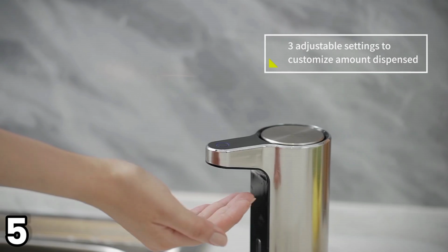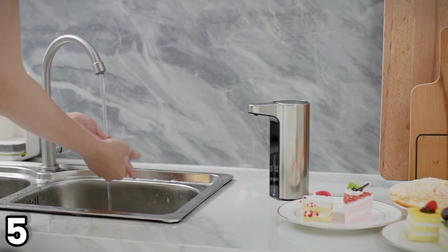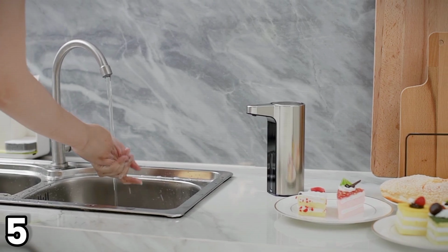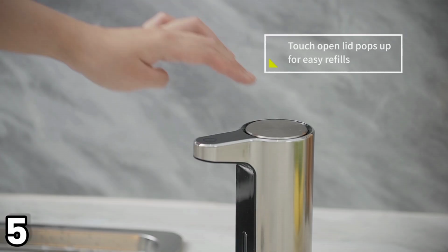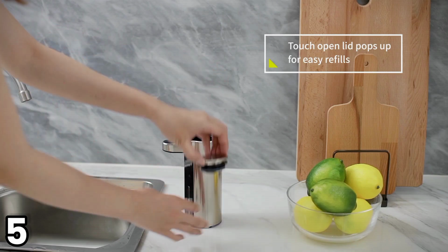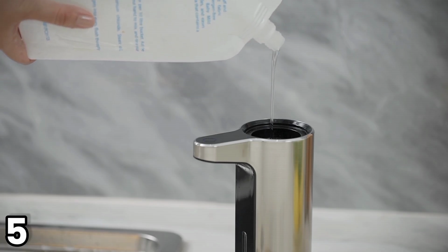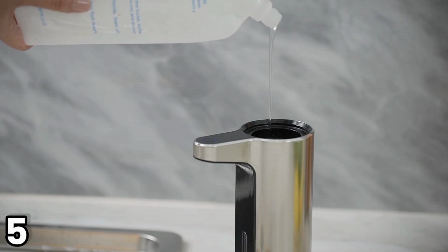Pros: swift, touch-free operation for maximum hygiene. Customizable dispensing for various needs. Durable, water-resistant design perfect for wet areas. Long-lasting rechargeable battery with a convenient USB Type-C port. Effortless refilling and self-cleaning technology. Cons: limited to liquid soap or gel-based sanitizers. Higher initial cost compared to traditional dispensers.